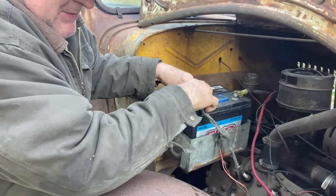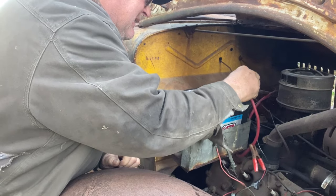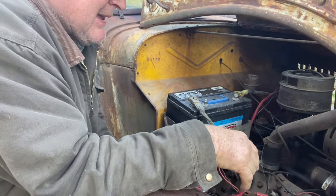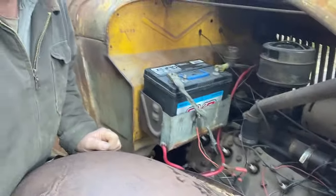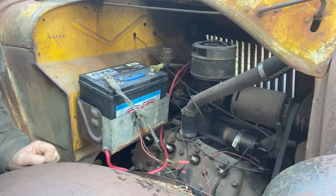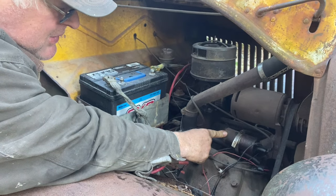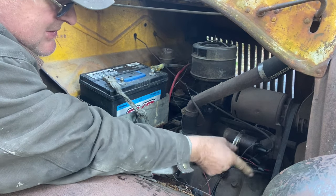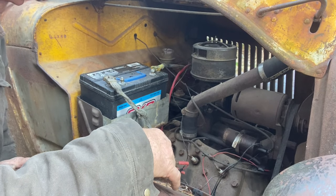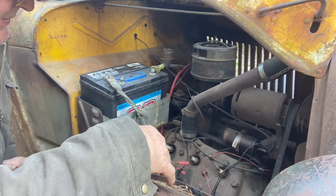We hooked the cables up. And this is how I've been cranking it. So you see, it spins over real good. And if you see here, it has an external 12 volt coil wired in to the distributor on the front of the engine. I did that probably 15 years ago.